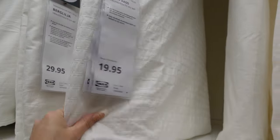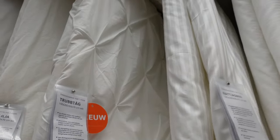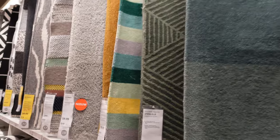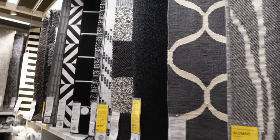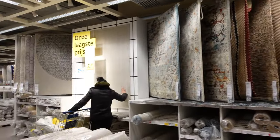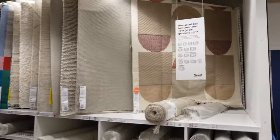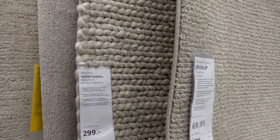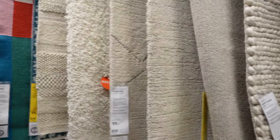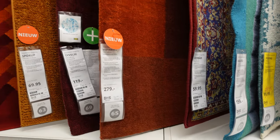We have this one in white. Oh, this is really soft. And then we have this one. I think I want this one. Carpet section. I see that this one is new. That's comfy. Maar hij is zeker niet zo zacht. Nee. These are also new. Super pretty. Oh, nice. 70 euros. Oh, that's pricey.